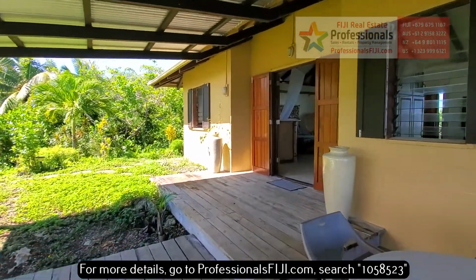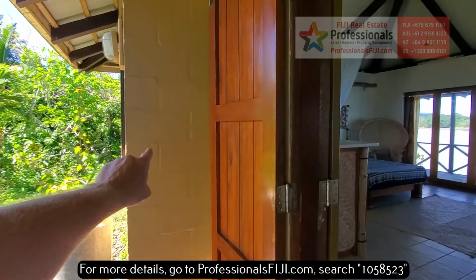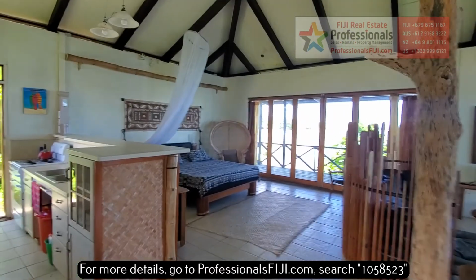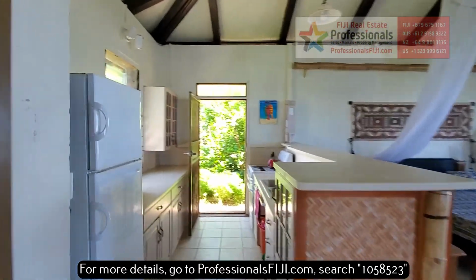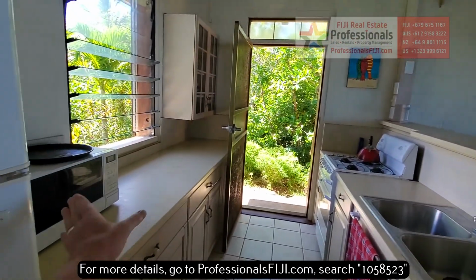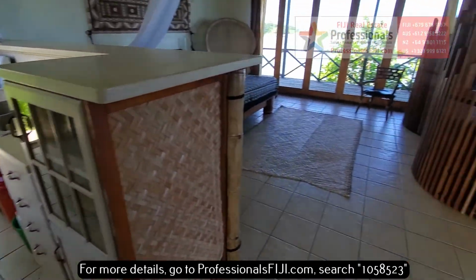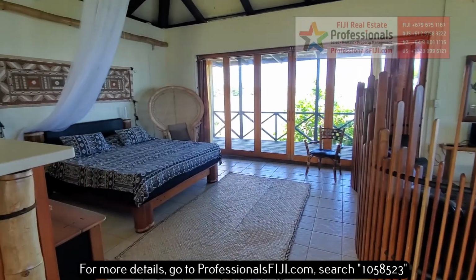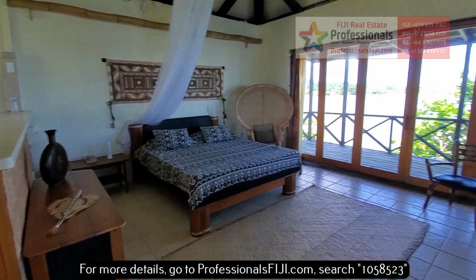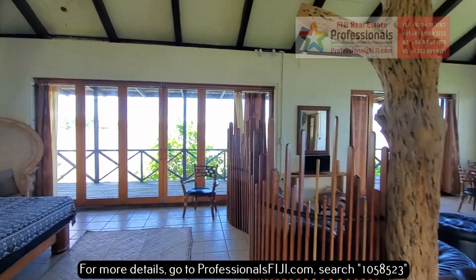So walk with me inside. I want to show you what you have here. Really cute place. You can see the cinder block. So this is really, really good, especially if there is any inclement weather, cyclones and things like that. You're not going to have any issues with this thing blowing away. There's your gas stove top over there, little microwave, fridge, your double sink, and you see the tile throughout, so it makes it really easy, low maintenance. And it's set up now with 2 beds, so you can actually get a family in here. All these open up to that huge deck facing the water.